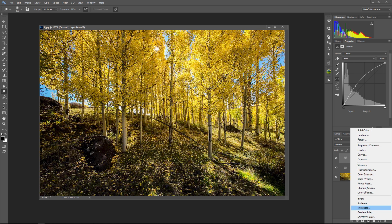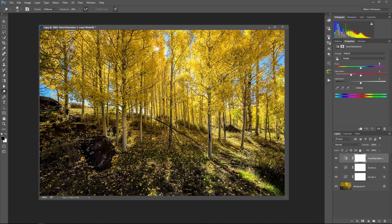Another thing that would be really cool for this too is to maybe get a hue saturation adjustment layer and then click on the targeted adjustment tool and maybe just bring up the saturation of those yellows a slight bit. You don't have to bring it up too much, maybe make them a little bit darker, add a little bit of black to that yellow so that the yellow punches a little bit more. And you could even do that for the blues here too. You can maybe even bring up the saturation in the blues just to really further exploit the colors that are exploding all over the place.